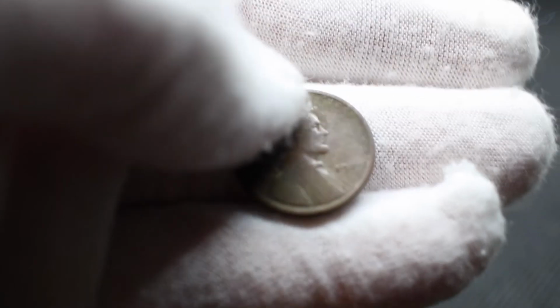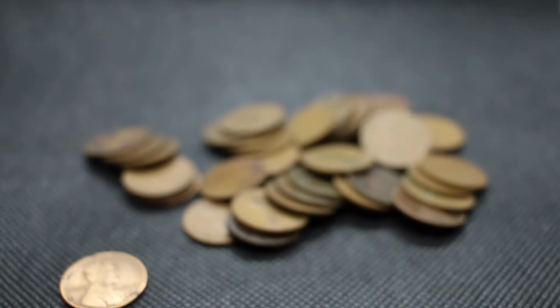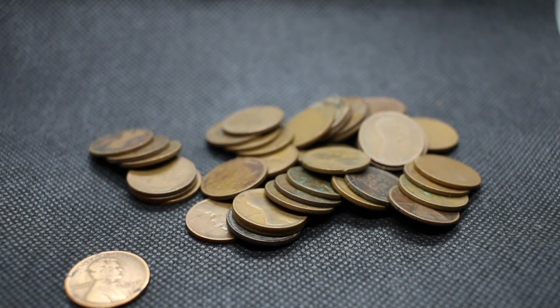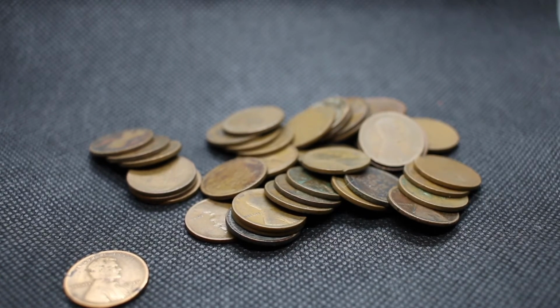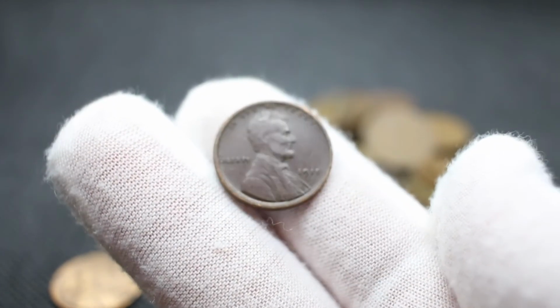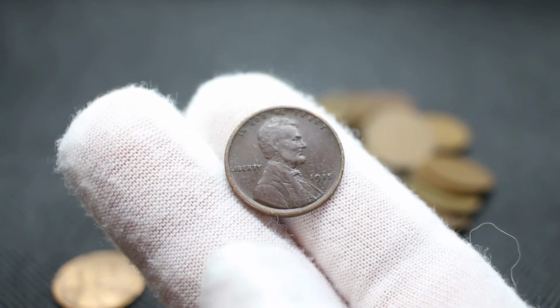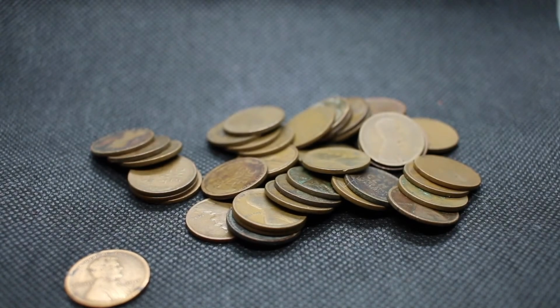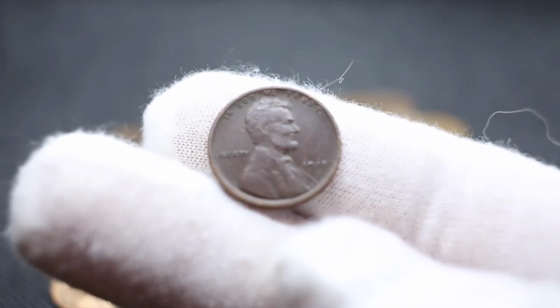Hard to see the 09 parts. Wonder if it's a VDB. I doubt it. Well, the coin is so worn, it's hard to tell anyway. I'll have to look at that through a microscope. So this is actually just a nice little wheat cent auction. This one's a 1915. So if you were looking to just buy a bunch of old coins, this is definitely a route you can take. If you have a little collection binder going, it will get that started.